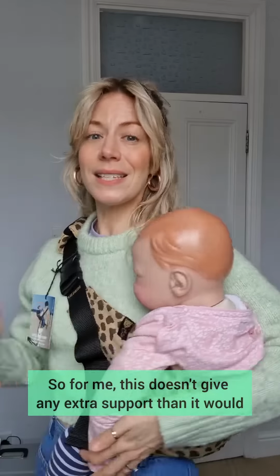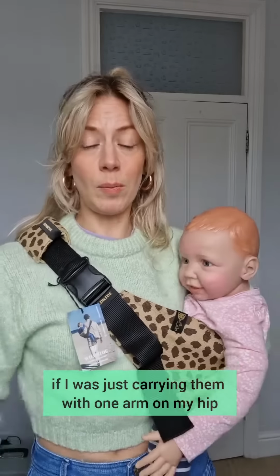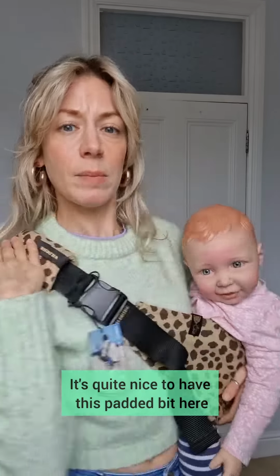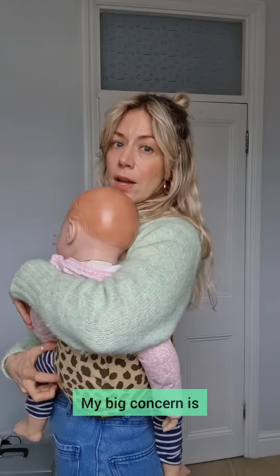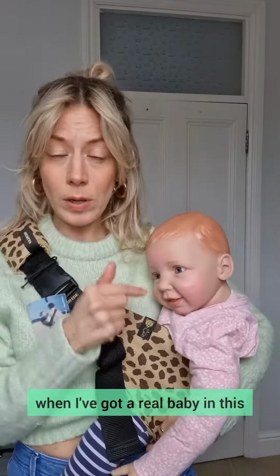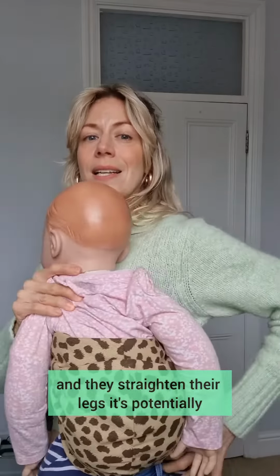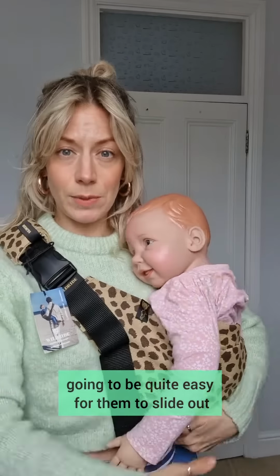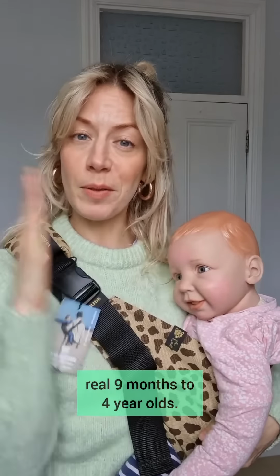So for me, this doesn't give any extra support than it would if I was just carrying them with one arm on my hip. It's quite nice to have this padded bit here. So yeah, for quick up and downs. My big concern is when I've got a real baby in this and they're wiggling. Because if they're wiggling and they straighten their legs, it's potentially going to be quite easy for them to slide out. So put it through its paces very soon with some real 9-month to 4-year-olds.